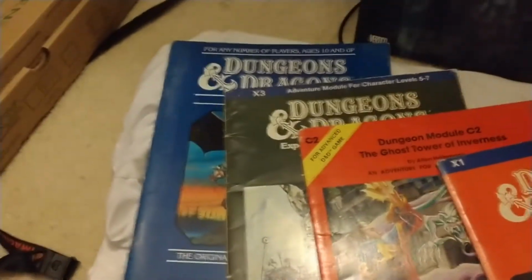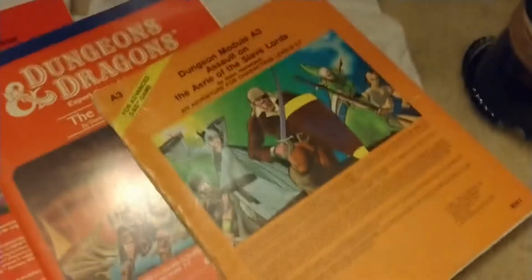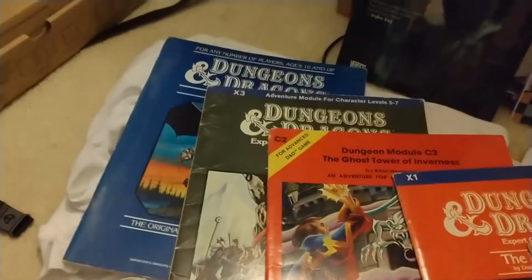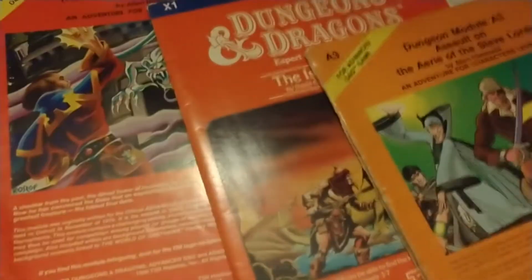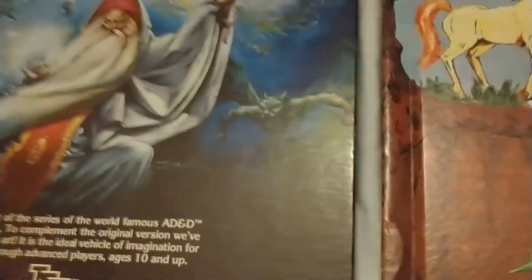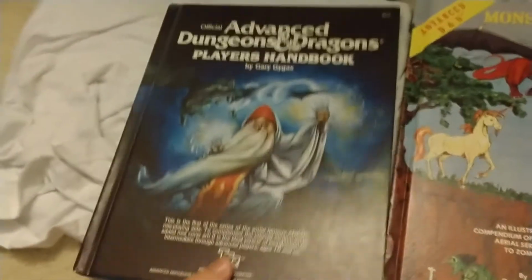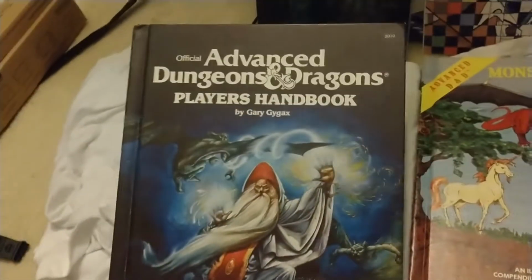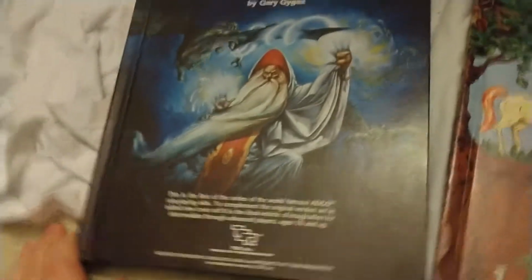Here is part 1 of items which have come into my ownership, which I will never ever use. These are my dad's old 1980s Dungeons and Dragons Advanced manuals. These are a bunch of little adventures you can do, including the famous Isle of Dread. And here, of course, we have the 2 hardcover books, the Gary Gygax Advanced Dungeons & Dragons PHB. I think that's Mordenkainen on the cover, something we'll see again.